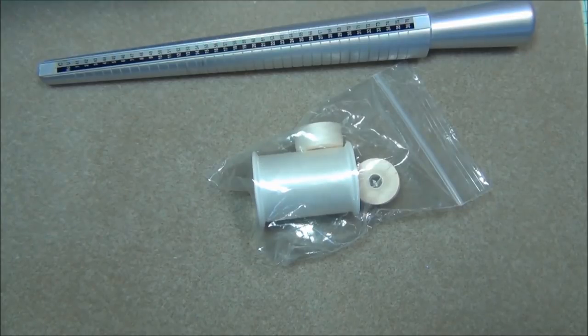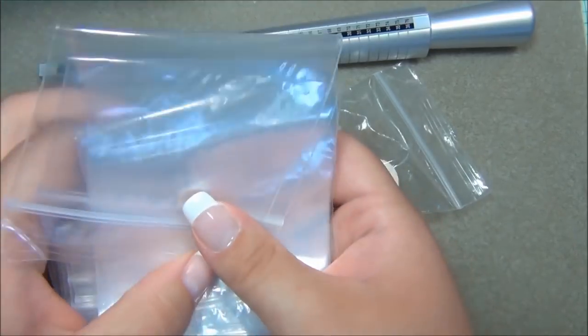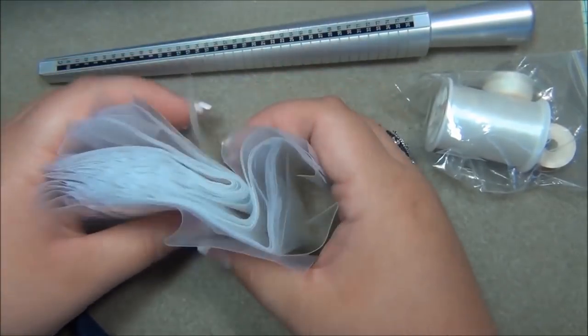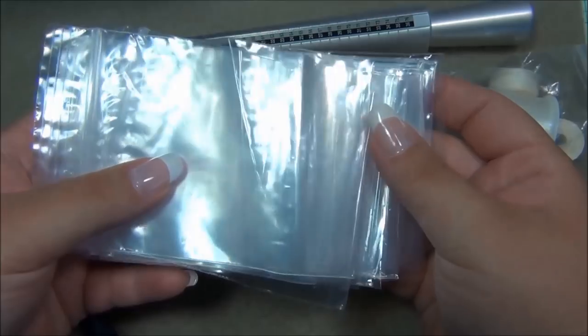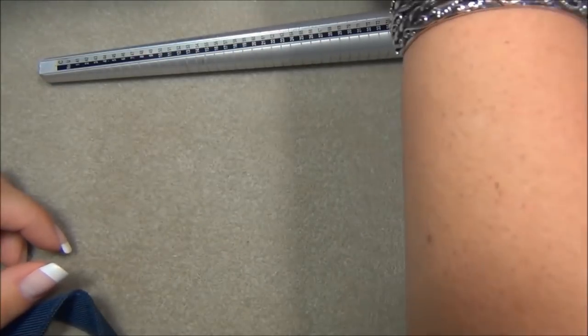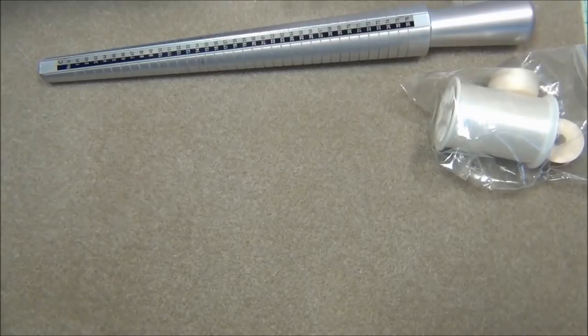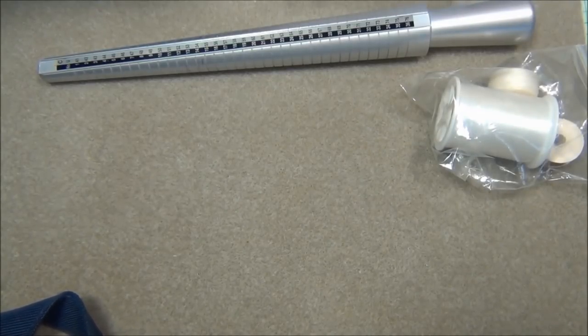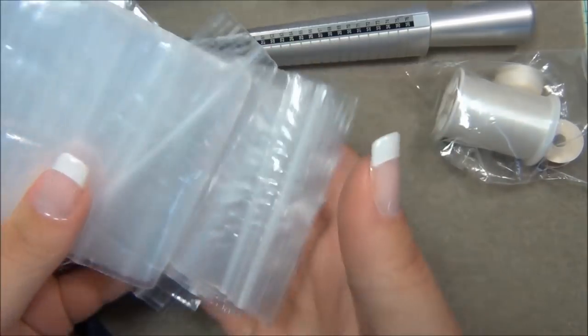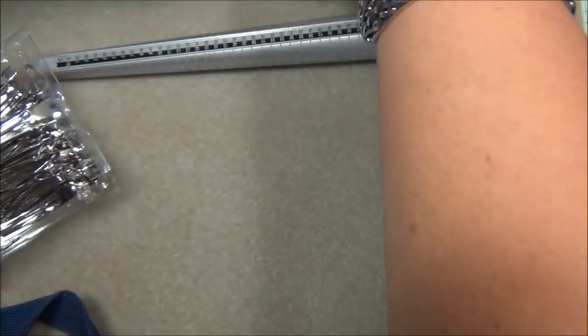And she sent me some bags, which I can never have enough of. I use bags probably more than anything else. And these are nice big sizes. I don't have this size. I have the smaller ones, which I'm always running out of. And here are some more bags. Same size. This is awesome.